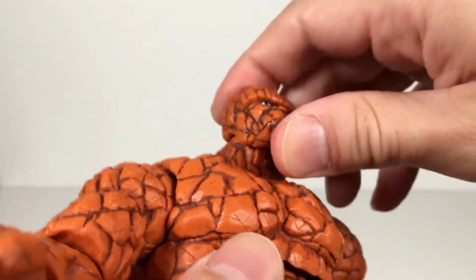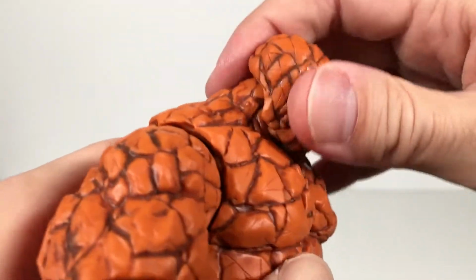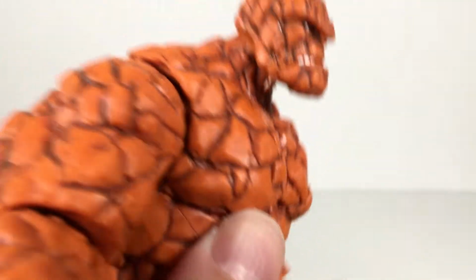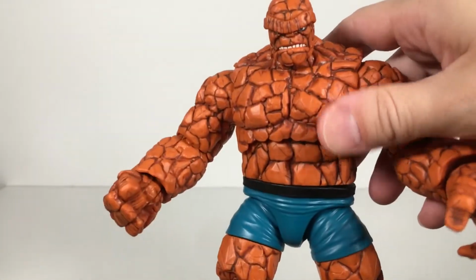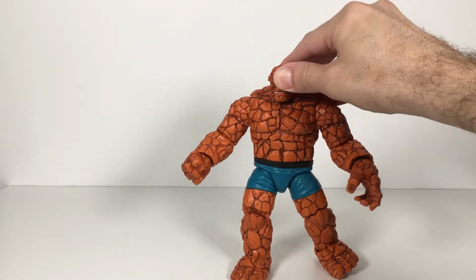So let's do articulation. Head is on a hinge. He actually can look down pretty decently, I would say. He can't really look up, but he can look forward. He's a little hunched, so yeah. Proportions, just to mention, I think are great.